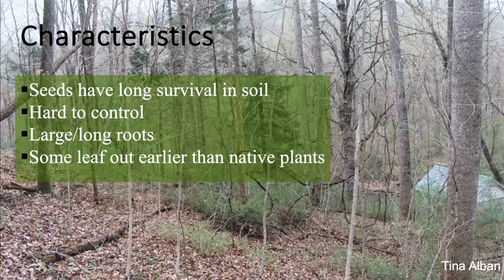Invasive plants are often hard to control. This can be in part because of large or long roots. Some of the perennial plants that I'll tell you about have underground roots that can spread really far, and a small piece of them can lead to a new infestation. If you're out looking for invasive plants, early spring or late fall can be a good time to find them because many of them have a longer leaf lifespan than our native plants.